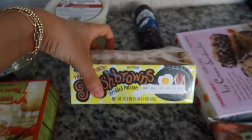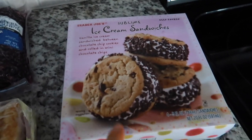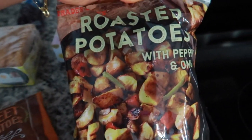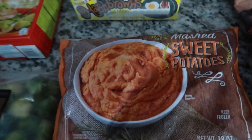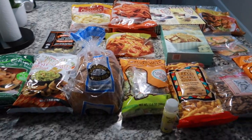And we got more hash browns. These are really good too in the air fryer. Christian got these. These are really, really, really good. Got some roasted potatoes with peppers and onions. Haven't tried this, might be good. And then mashed sweet potato. Christian said that you just put it on the stovetop, so got that. And that's all. So many good things.